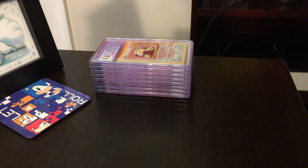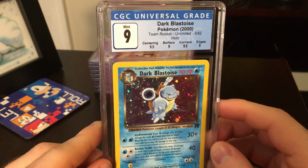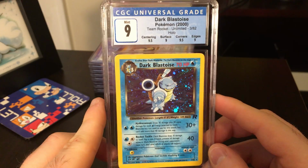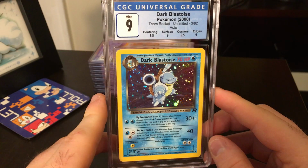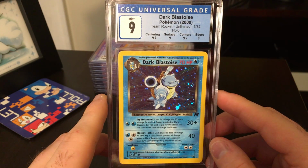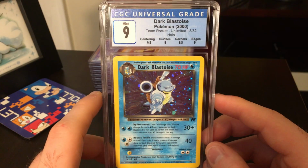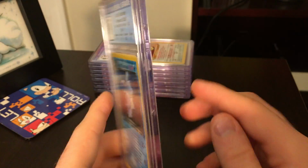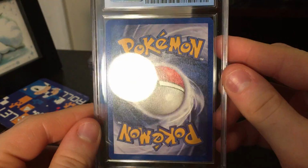The fourth one that is only 0.5 away, we've got 9.5 centering, 9 surface, 9.5 corners, 9 edges on this Dark Blastoise Unlimited from Team Rocket. Oh my gosh, this artwork is iconic. That pose. Oh, he's coming. Just a beautiful card. Another card with a really strong back.